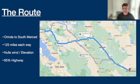The reason I like doing the same route twice, or basically with a turnaround point, is it nulls out any effects of the wind. So for example, if there's a tailwind on my way down, that'll turn into a headwind on my way back. Any sort of elevation change on the way down will be nulled out by an elevation change on the way back, that sort of idea. And again, other than the small portion it's going to take to get from my house to the freeway on-ramp, this thing is going to be 95% highway.